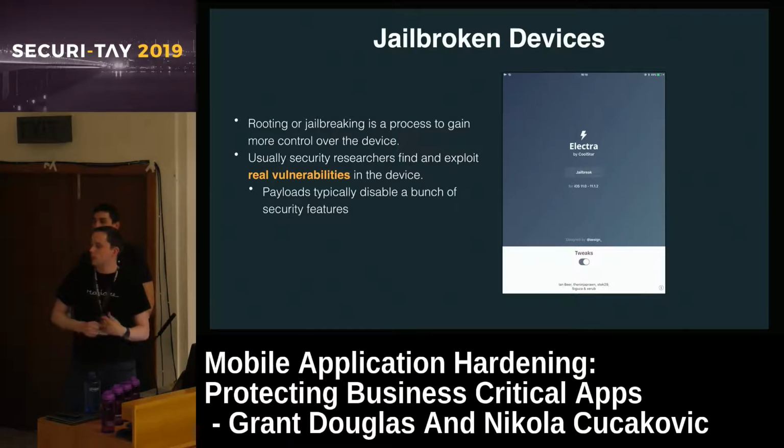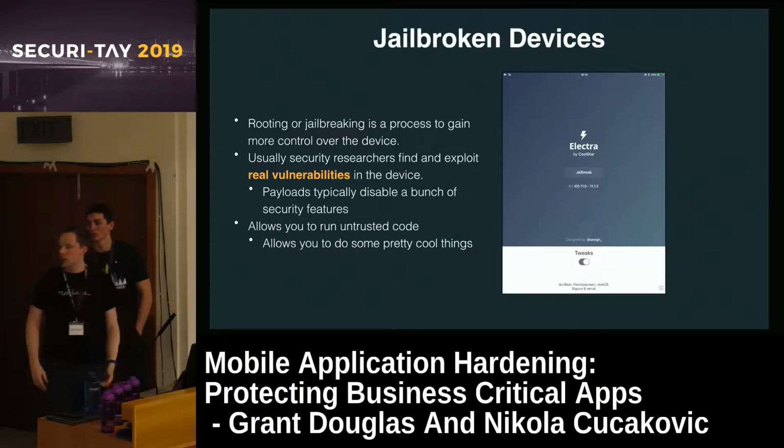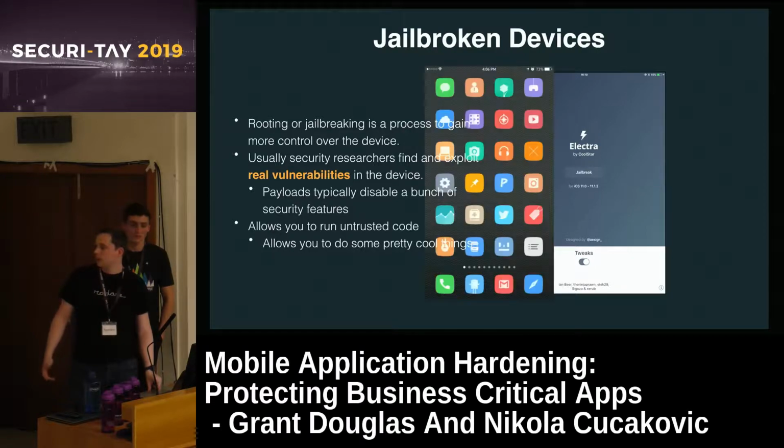But in this case, we're just disabling a bunch of the security controls on the device. Now, why would you want to do that? Well, it allows you to do a bunch of cool things. So you can run untrusted code, things that aren't approved by Apple and Google. And for example, not as exciting to Android users, but in the iPhone world, things like this are pretty cool.